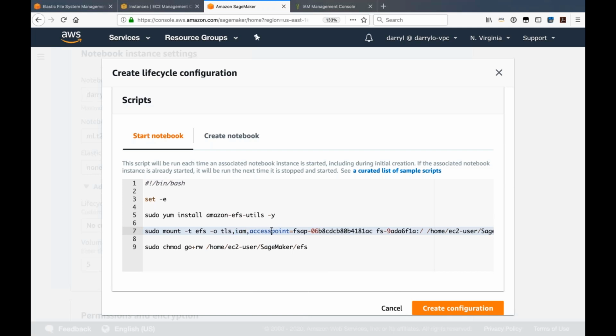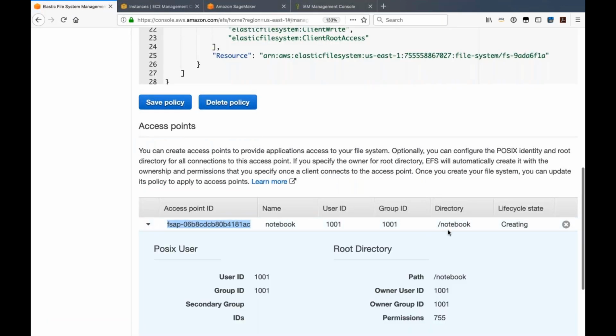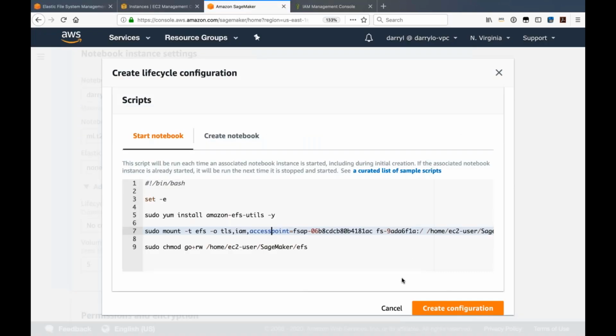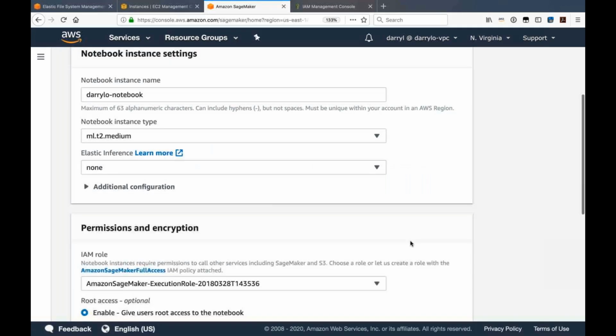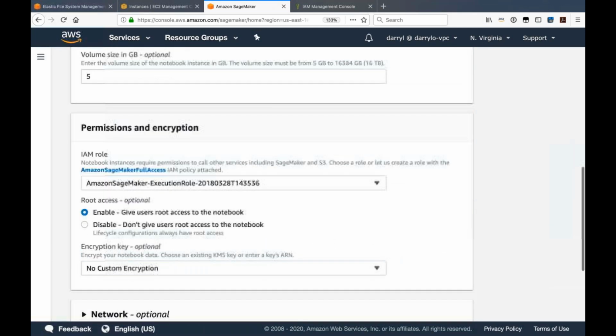And that access point, as we created here, is basically going to be mounting it as notebook, and the user 1001 is going to have access and the permissions are going to be set at 755. So we don't have to worry about setting those permissions when we log in. And we're going to go ahead and change the permissions of that folder. So let's go ahead and save that. Just verify that lifecycle configuration is there. We'll go ahead and scroll down.